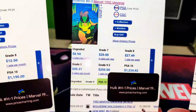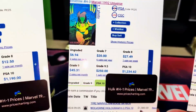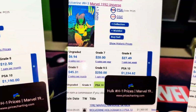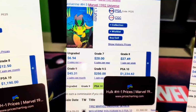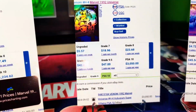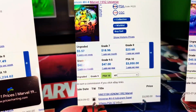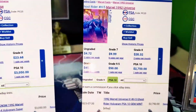Moving on to Wolverine, my favorite character, and we're going to see a good surprise here for this PSA reveal. This one sold for $12.34 on average for PSA 10, Gem Mint 10, and $2.50 for the 9.5, along with $30 for grade 8 and almost $50 for grade 9. Here's Venom, the number 4 hologram from this set. It sold for a whopping $3,000 on average for the Gem Mint 10 and $50 for the 9.5, probably due to the movie that came out around the same time, the third Venom movie.